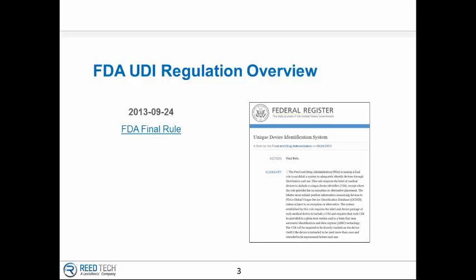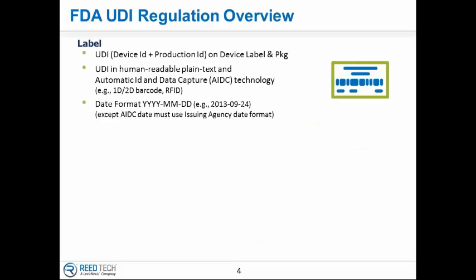So let's get rolling. If you're in attendance, you're probably aware of the FDA UDI Regulation, published on September 24, 2013. And just to recap, there's a couple major sections of that particular regulation. First one has to do with the actual label itself. So this has to do with product identification. And the FDA created an object called a UDI, and we'll talk about that throughout this session.